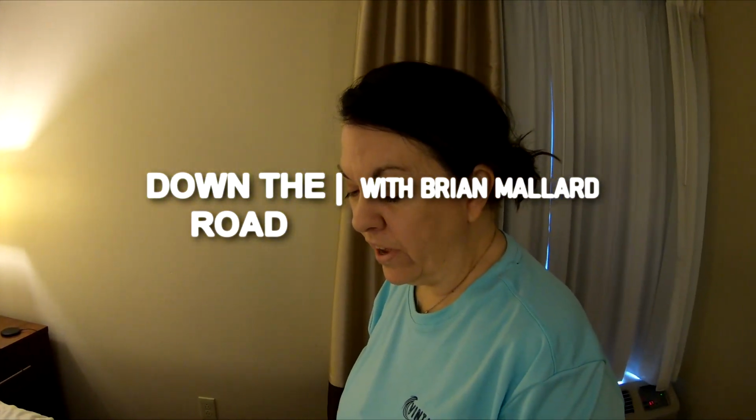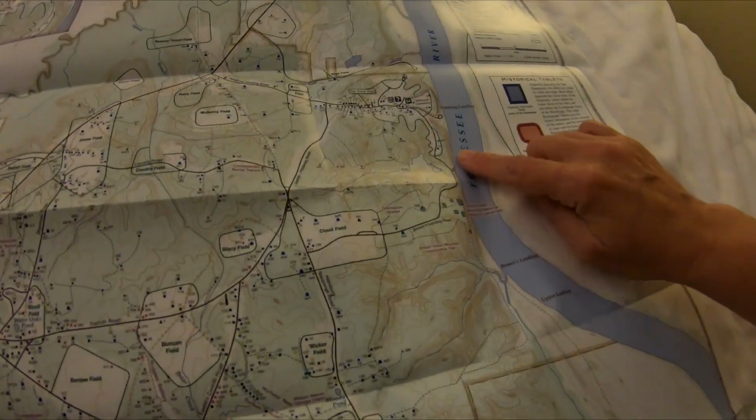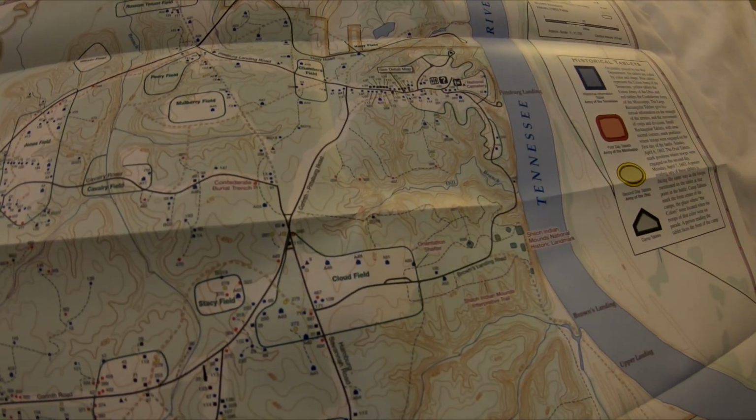Okay, so we want to hike Dill Branch Ravine, which would simulate action on April 6th, the first day of the Battle of Shiloh, at the end of the day where Brigadier General Chalmers' Mississippians tried to push up to Grant's last line on the top of the ravine. And we're going to look at the terrain and what they were up against, because there were boats firing at them, there was artillery on the ground firing at them, and then there was gunshot coming from the top of the hill.